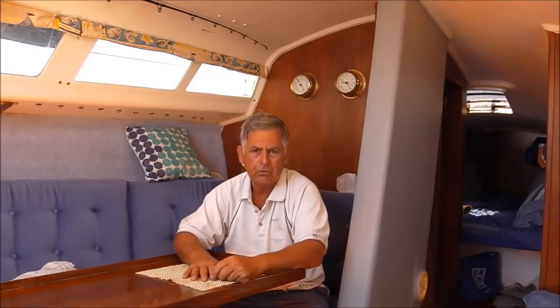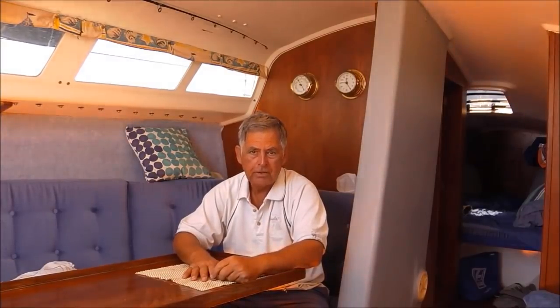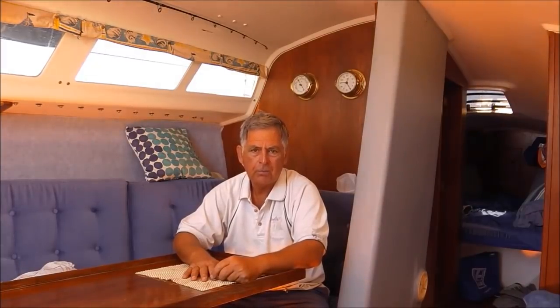The marina's really nice. I went in there just to get some fuel, to be honest, and it was blowing really hard, and it was easier to go in the dinghy and get the fuel than go into a marina where I'm not sure where the fuel berth is, and try and get alongside on my own. So I anchored off and went in the dinghy.